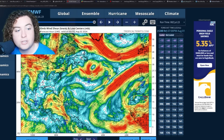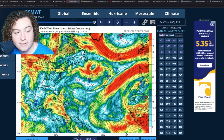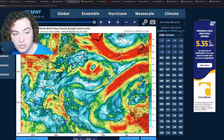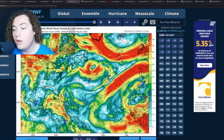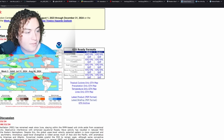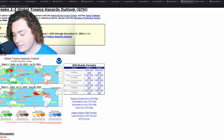So ultimately, this is all stuff we're going to have to continue to monitor and pay attention to, especially with the MJO and the Climate Prediction Center stuff. We'll get the graphic for you tomorrow. I wish I could pull up the graphic for you today. Unfortunately, it has not updated yet. I really wish they would get on that and fully update it so I can analyze it. But in the meantime, we're going to close the video out right here.